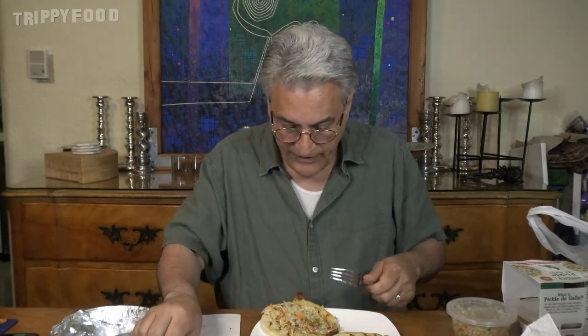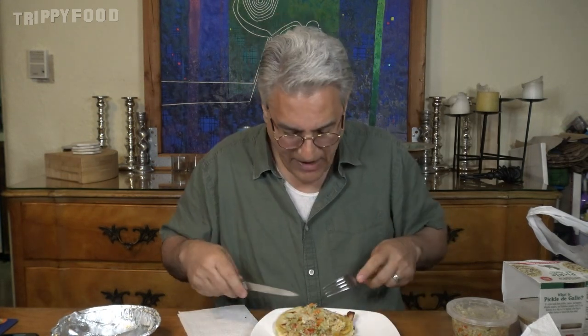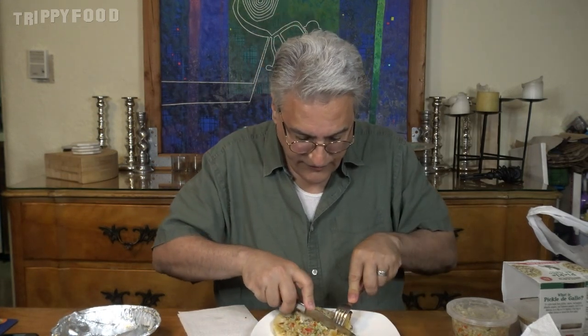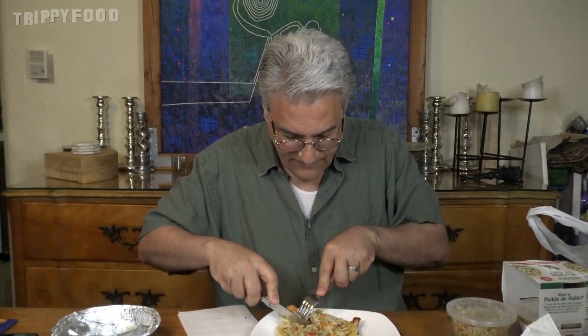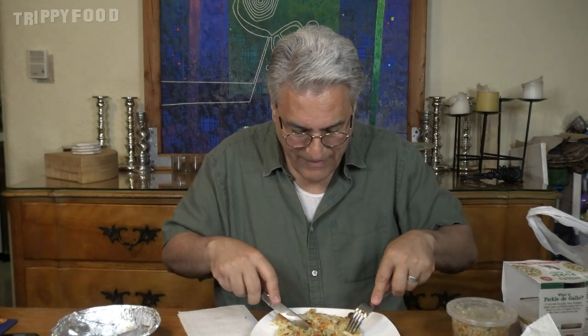All right, so let's try a piece. Now, typically I just pick these up. I'm going to knife and fork them just for simplicity. We'll try a piece with the curtido the way it's meant to be eaten.